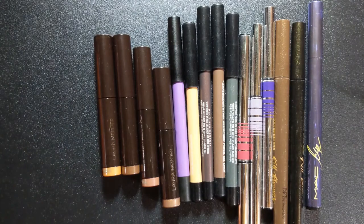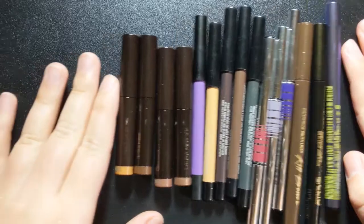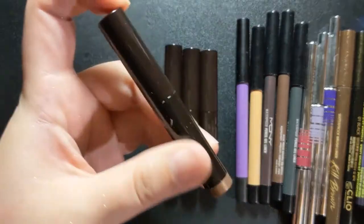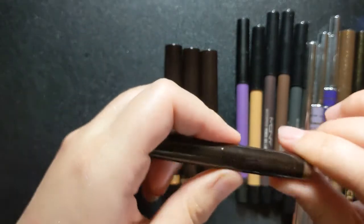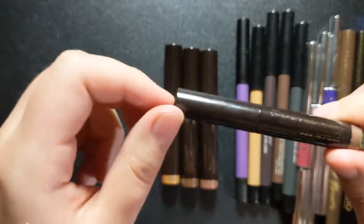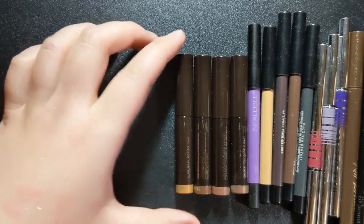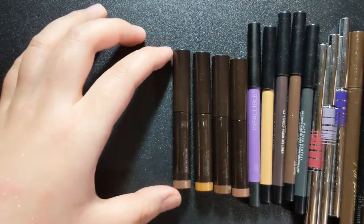So even though I don't wear a lot of eyeshadows, I do like to use eyeliners and stick eyeshadows in order to add a little bit of extra definition around my eyes. So these are the famous or infamous caviar sticks from Laura Mercier. And I don't know what to say other than I think they are fine. I don't think they're particularly life-changing in a way that I think some people really make them out to be. And I very much blame that on marketing.